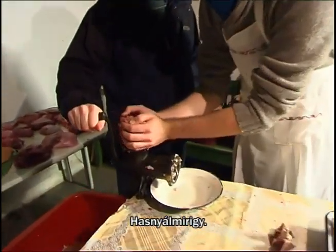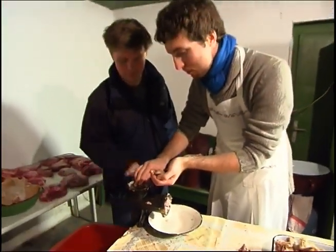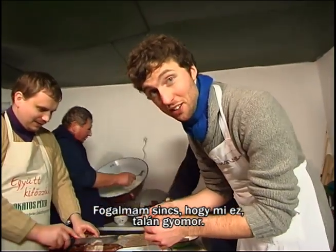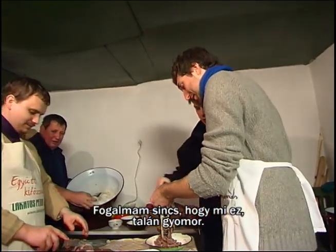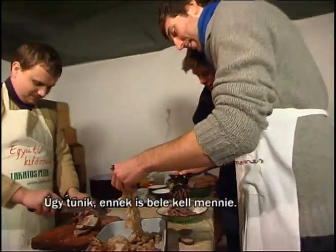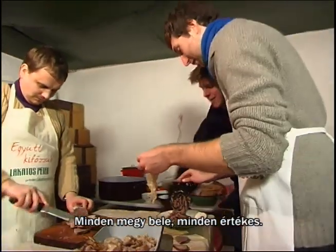Pancreas. I have no idea what this stuff is, but I think, is that like stomach? You can't put that all in at once. Is that legitimate? I think, yeah, apparently it has to go in. Well, everything goes. Everything counts.